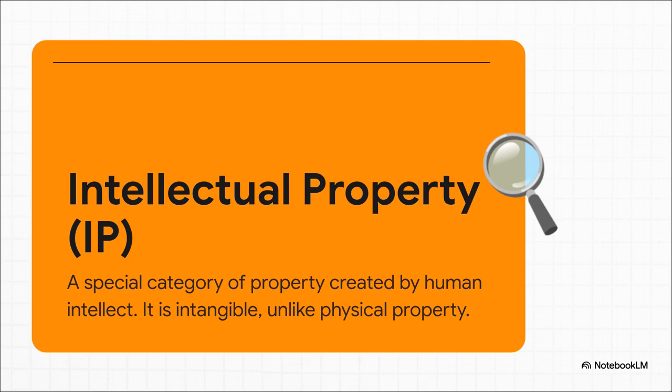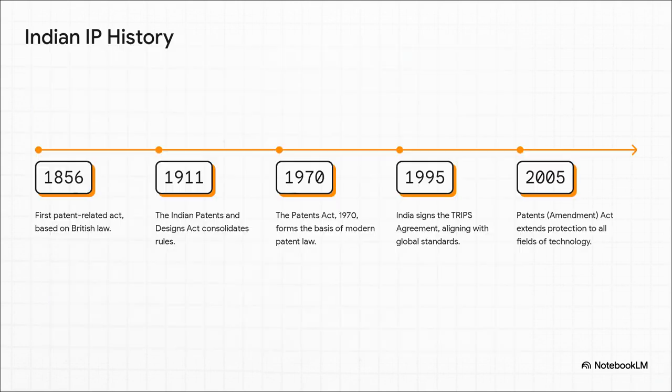It protects the creation of your mind. And believe it or not, this idea of protecting ideas is not new. In India, for instance, the first Patent Act dates all the way back to 1856. Of course, it's evolved a lot since then. The really big changes that created the modern system happened in 1970 and then again in the 90s and 2005 to get in sync with the rest of the world. All that history is why we have such a robust set of tools to work with today.